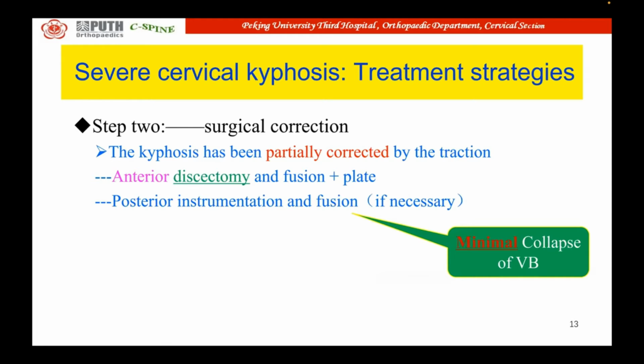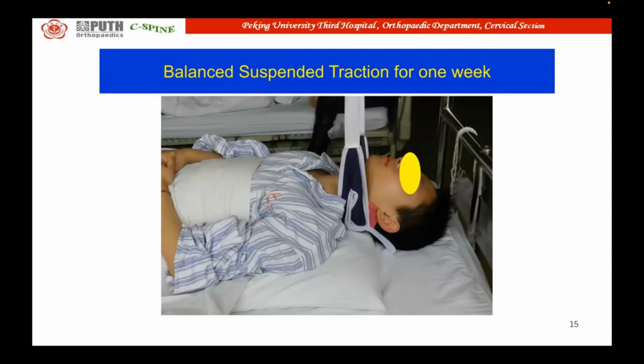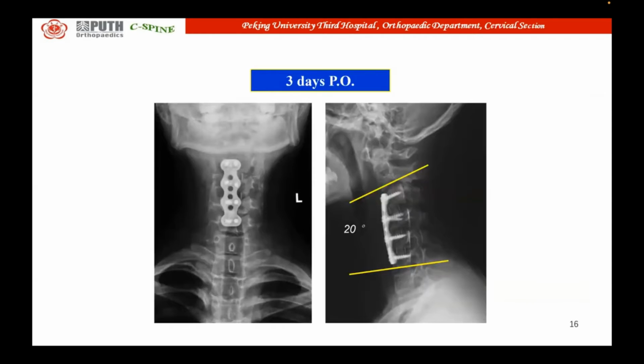Once the kyphosis has been partially corrected by the traction, we are in step 2 of treatment, surgical correction. If the patient has a minimal collapse of the vertebral body, we can just use anterior discectomy and fusion with a plate to correct the kyphosis. This is idiopathic cervical spine kyphosis with the kyphotic angle more than 60 degrees. We put him on suspended traction for 1 week. Then he received 3 levels ACDF. The kyphosis has dramatically reduced.